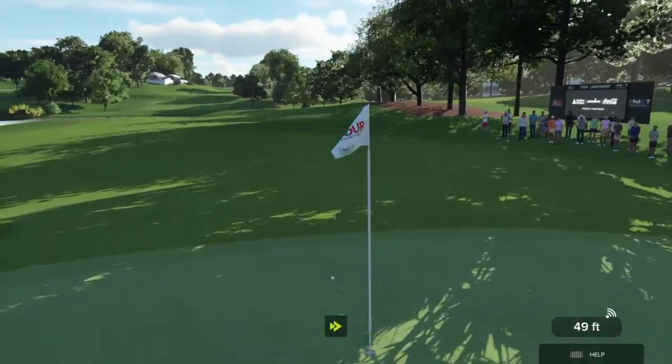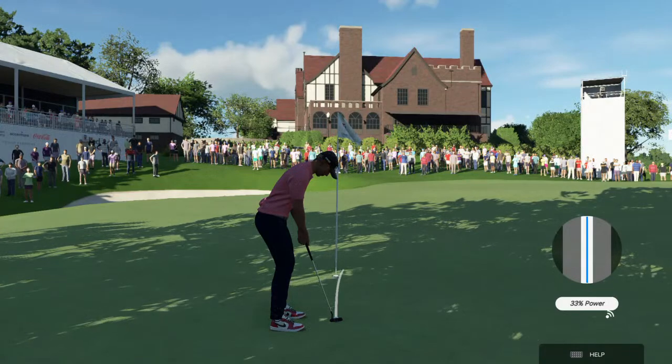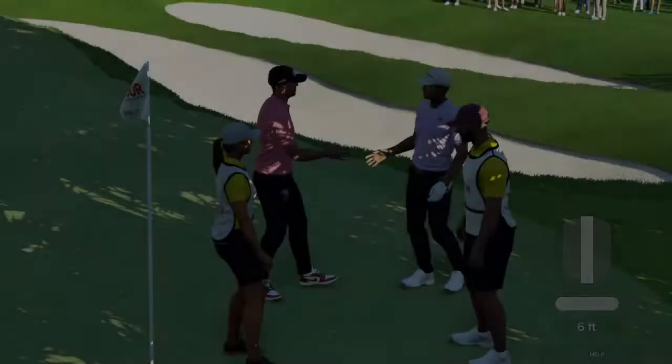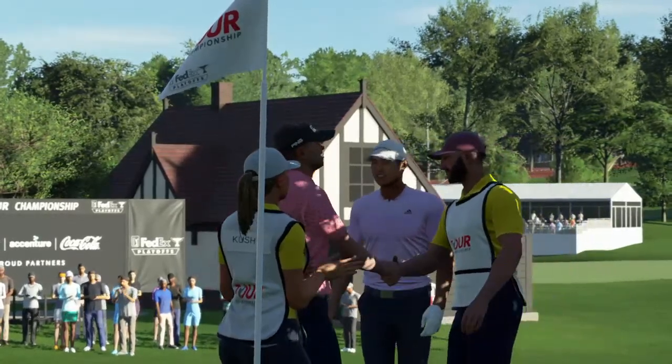Ouch, that hurts. All right, let's see if they can compose themselves and knock this one in to claim the title. Putt is underway. Well, Rich, that was a fantastic season on tour, no doubt about it. We finally have our FedEx Cup champion.